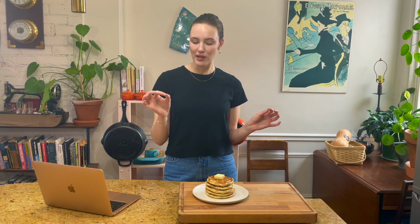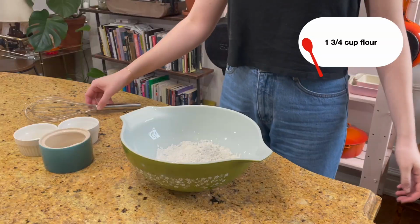So, tip number one is start with a good recipe. Generally, you don't want your batter to be too thin. You don't want your batter to be too thick. You want to hit right in the middle, in that sweet spot. This recipe, for example, our best buttermilk pancakes recipe, has equal parts milk and flour. And the recipe goes as follows.